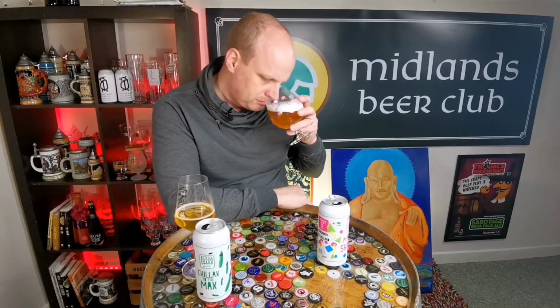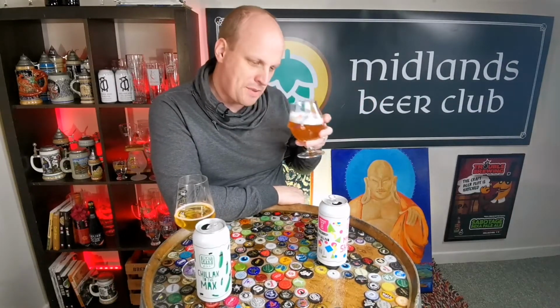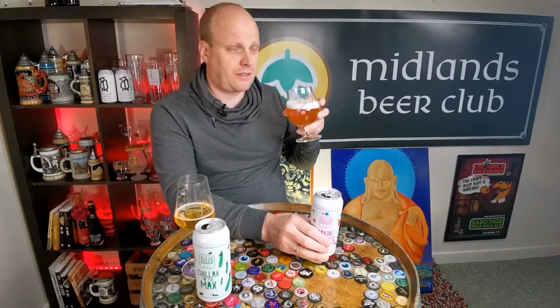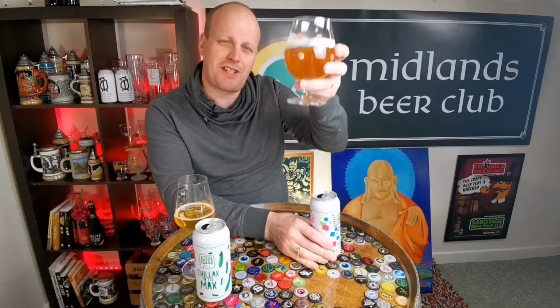Beautiful, nice sweetness, caramel going on in there, and nice tropical hops going in to back it up. So 4% on the lower end, pretty much the lowest of the lowest end, really, for a New England IPA. Anyway, cheers, Sláinte.